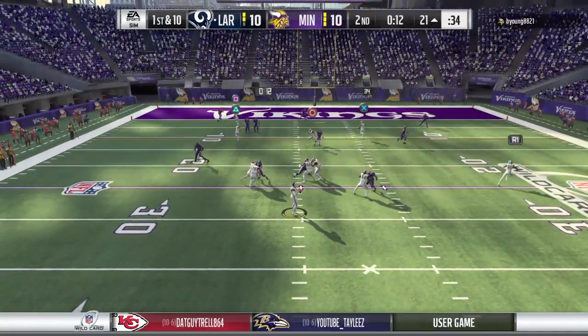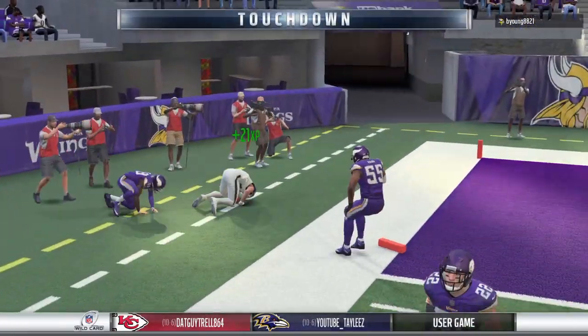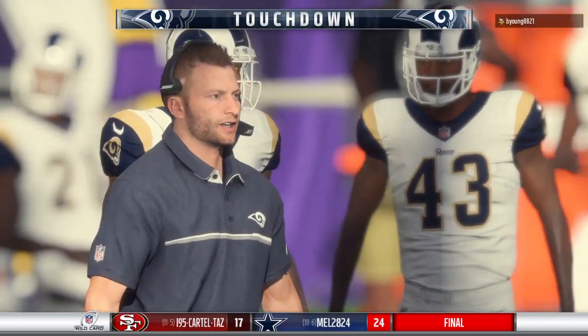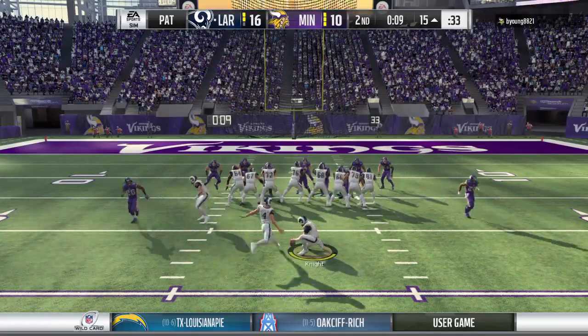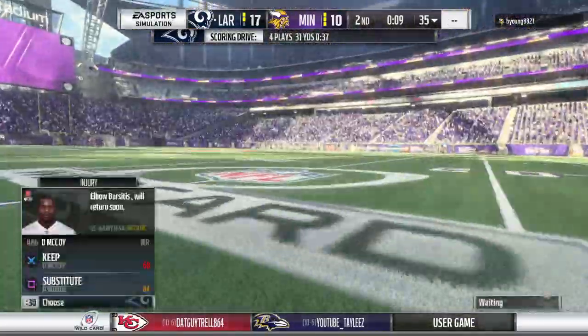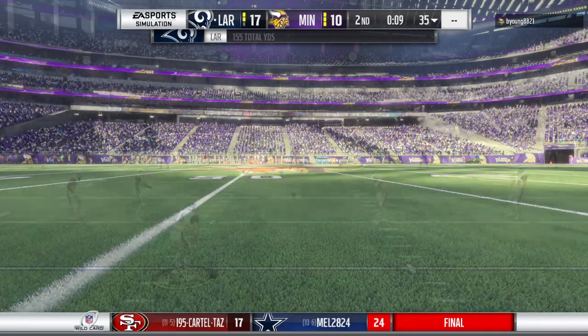On 1st and 10, Goff. This is caught. And he's going to take this one in for a Rams touchdown. So they're able to break the tie just before halftime. Now they just don't want anything crazy to happen on the ensuing kickoff. Yeah, they want to just add the extra point, get the kickoff taken care of, and get to the locker room with the lead that they fought so hard to get.